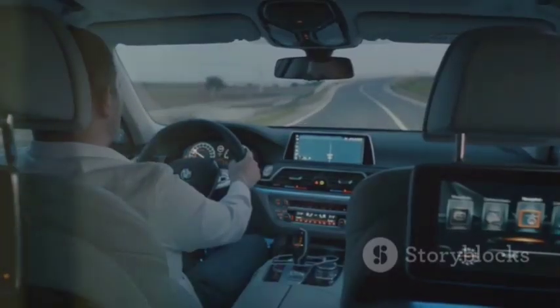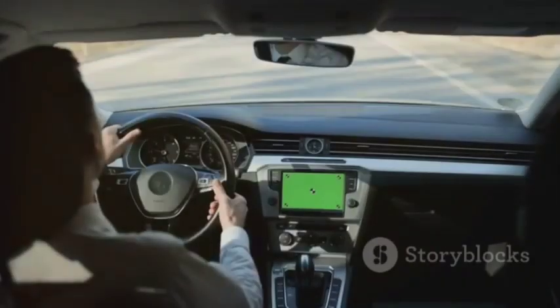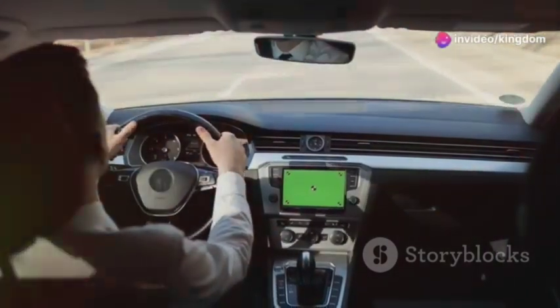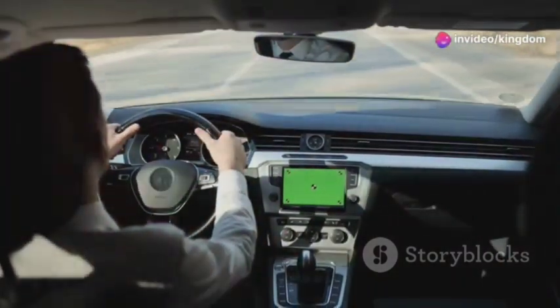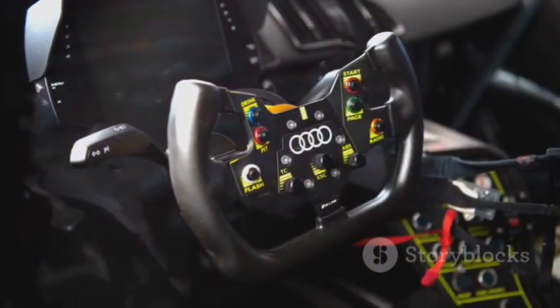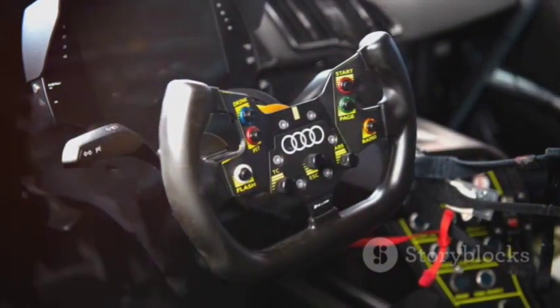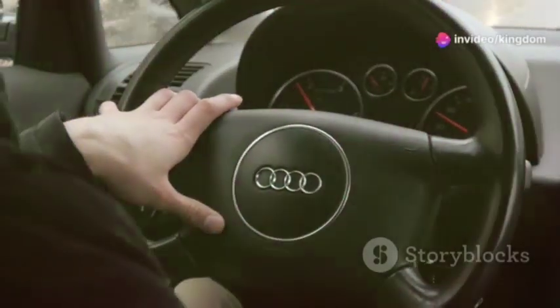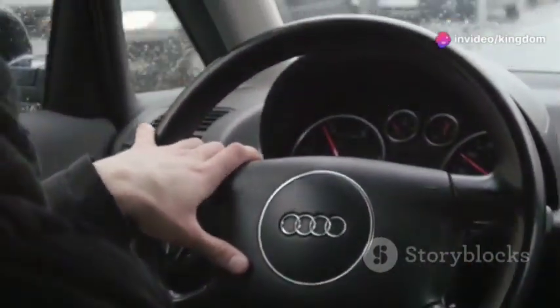Despite all the advanced features, it's incredibly user-friendly. The interface is intuitive, making it easy for anyone to use, regardless of their tech savviness. The information is displayed clearly and concisely, so you can glance at it without taking your eyes off the road for too long. This means you can stay informed and stay safe at the same time. Plus, it's incredibly intuitive to use with steering wheel-mounted controls, allowing you to navigate through the various menus and functions with ease. You don't have to take your hands off the wheel or your eyes off the road.